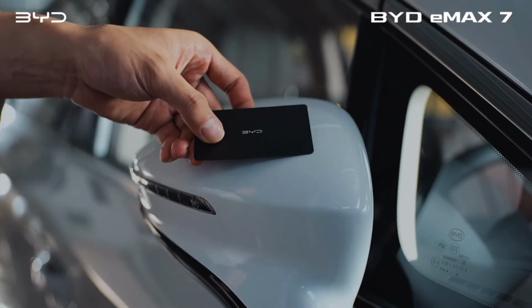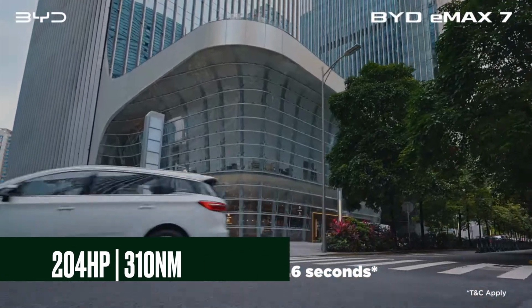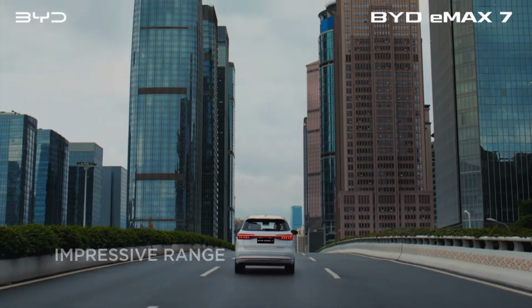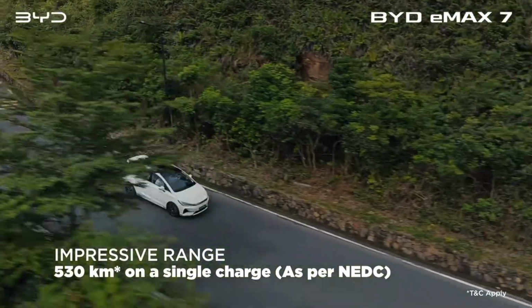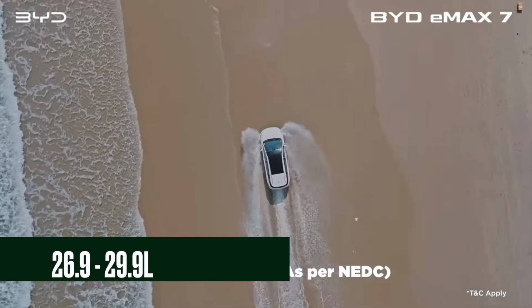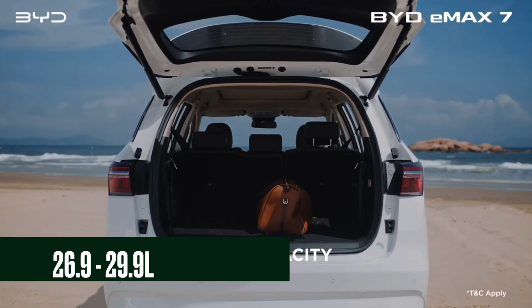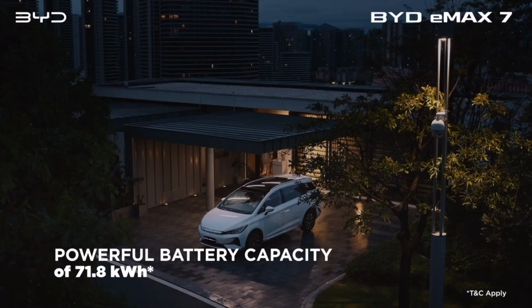The superior variant of the eMax 7 produces 204 horsepower and 310 Nm of torque. It gets a 71.8 kWh battery pack with a claimed range of 530 kilometers. The price of the eMax 7 ranges from 26.9 to 29.9 lakh rupees ex-showroom India, and the top variant here in Goa comes in at about 31.5 lakh rupees on road.